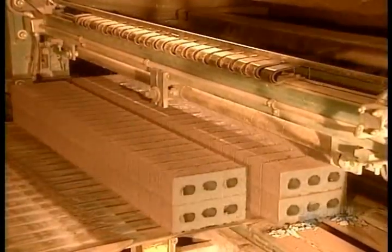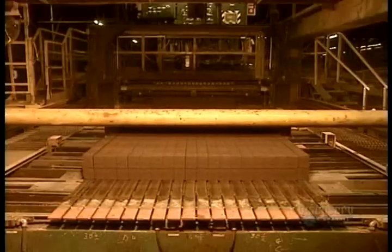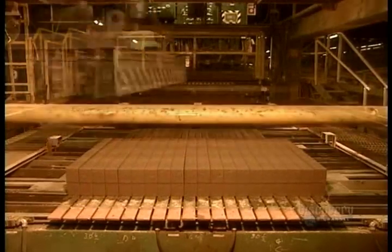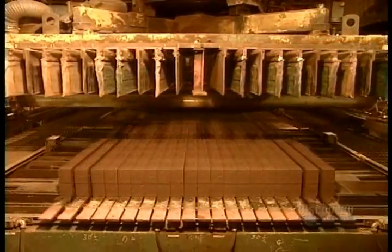Out of each 5-foot length, they cut 20 3-inch bricks. The ones on the ends are uneven, so they go back into the mix to make new slugs. Next comes the delicate job of stacking these newly minted bricks to be.